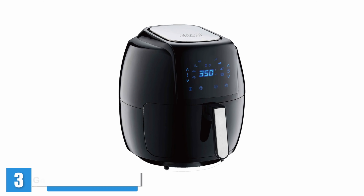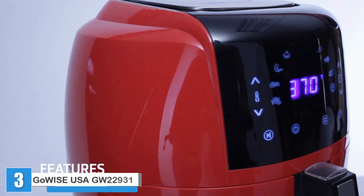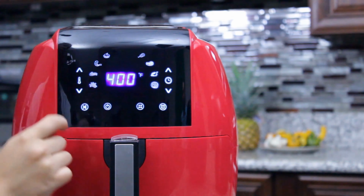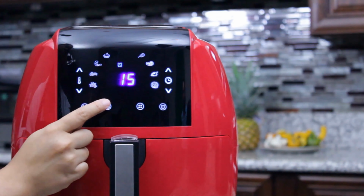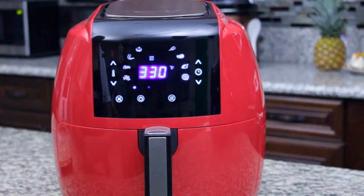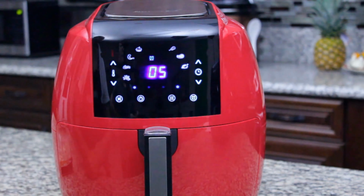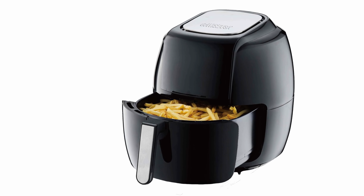Number 3. GoWISE USA GW22931 Digital Air Fryer. Healthier cooking in 30 minutes or less. Thanks to rapid air technology, you can now experience your favorite food without the extra calories. This air fryer can fry, bake, grill and roast with little to no oil. Modern touchscreen design, sleek and modern look with advanced touchscreen menu. New features include a start-stop button allowing you to change your program mid-cycle, as well as a built-in alarm function to remind you to shake your ingredients in 5, 10, and 15-minute increments.